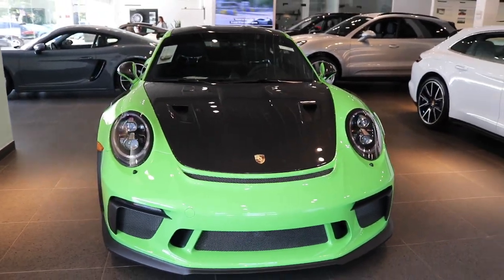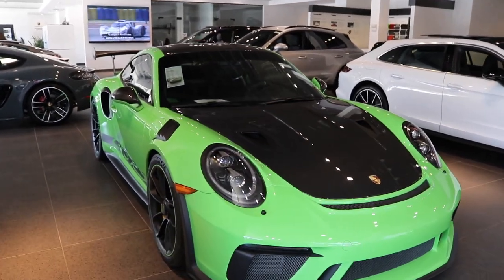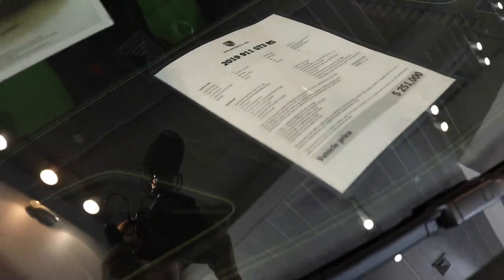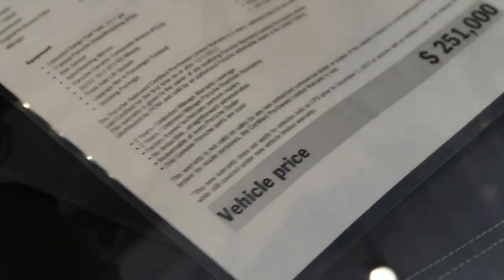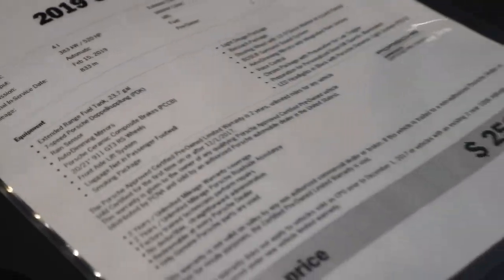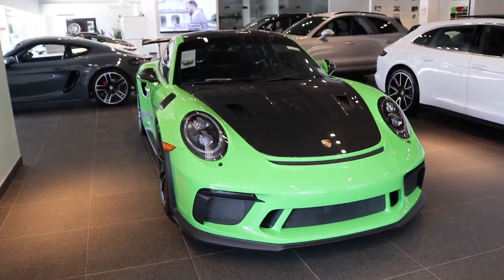Today I'm at Porsche Huntington in Huntington, New York, and I was just handed the key to this 2019 Porsche 911 GT3 RS in lizard green. Here's the window sticker for the car. It is pre-owned. It has 833 miles on it, and it is for sale for $251,000. So if anyone's interested, come to Porsche Huntington and see Mark.